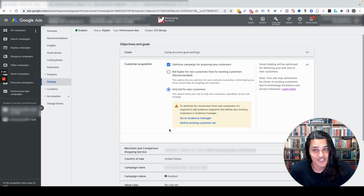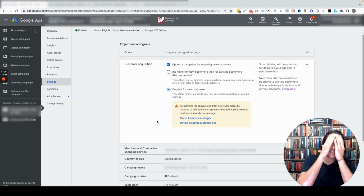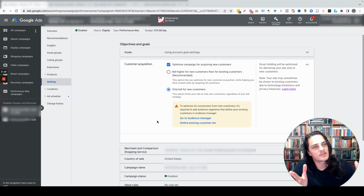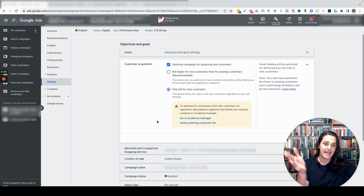So cool, guys. So cool. This option limits your ads to only new customers regardless of your bid strategy. This is such a freaking game changer for the world of digital marketing. Never in the history, I'm so dramatic, but really, never in the history of online marketing have we had the opportunity to go to an audience this big and canvas it in this way. It's so exciting. So a couple of notes.